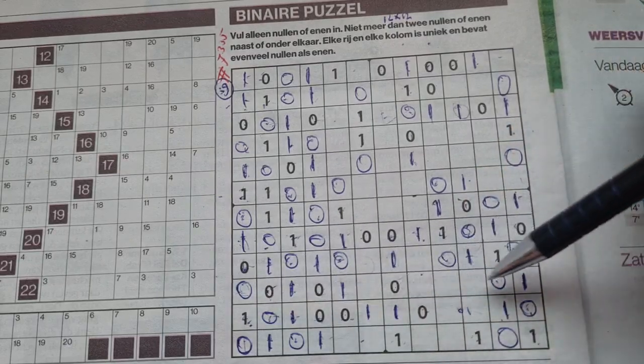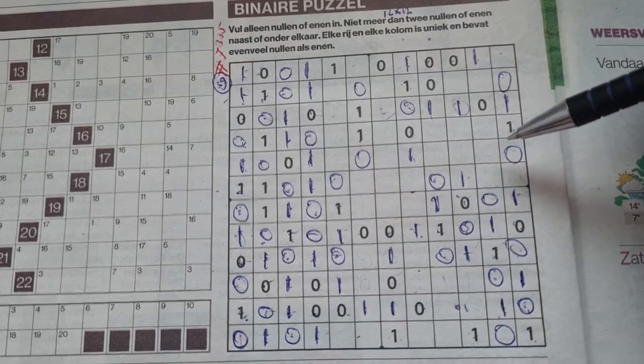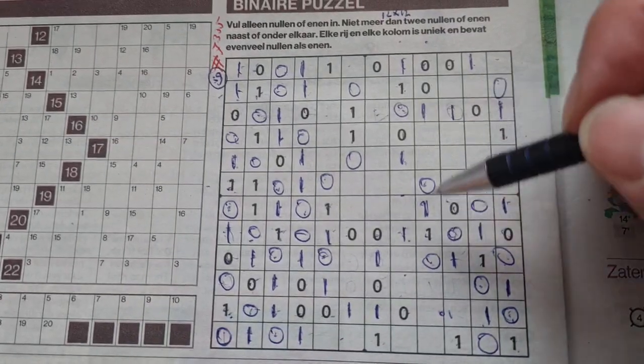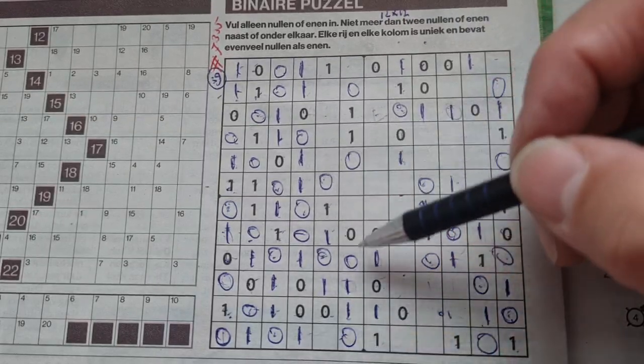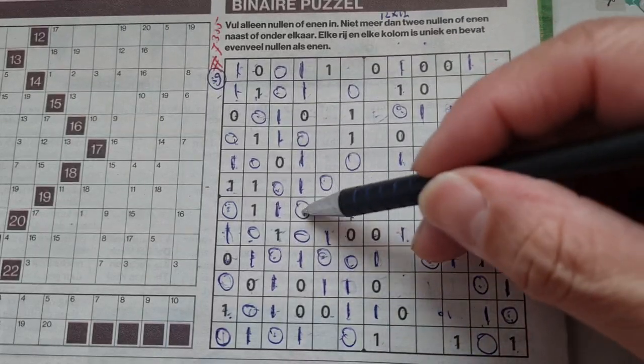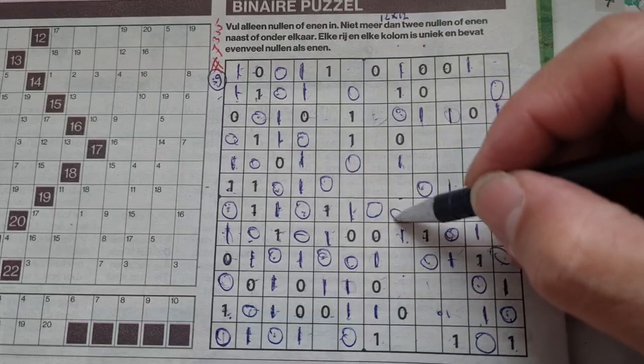1, 2, 3, 4, 5 O's. If I place number 6 there, then we have 3 ones in a row in this row. Not allowed, one of the rules. So this should be a 1. Double 1, here no, there no. Double O, here 1, there 1. Double 1, here no, there no. 1, 2, 3, 4, 5, 6 ones. So the rest are O's.